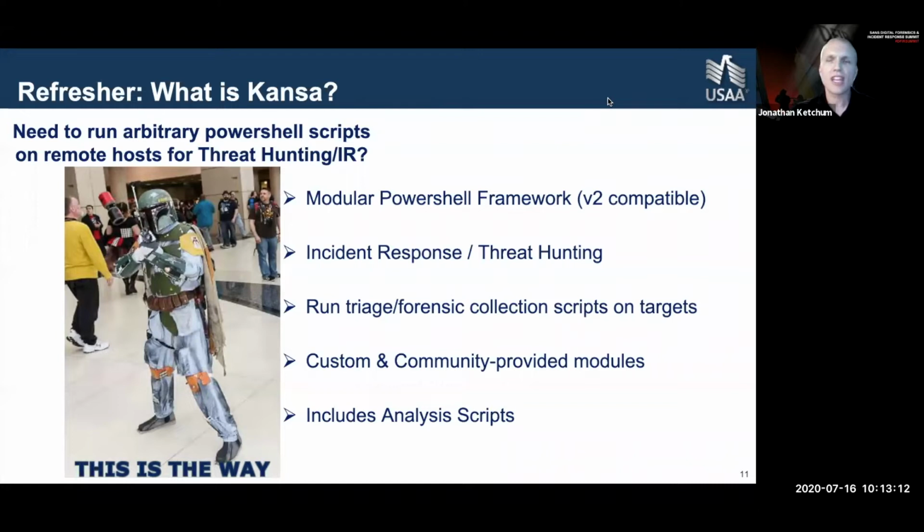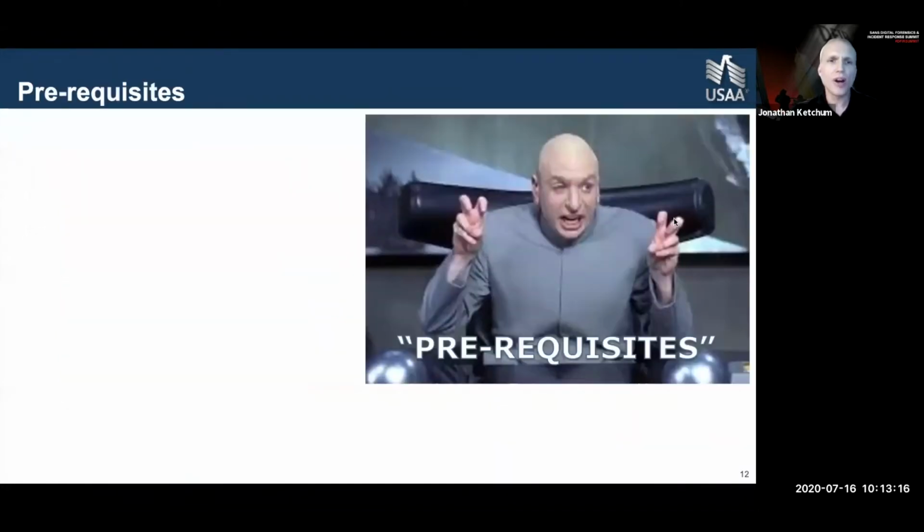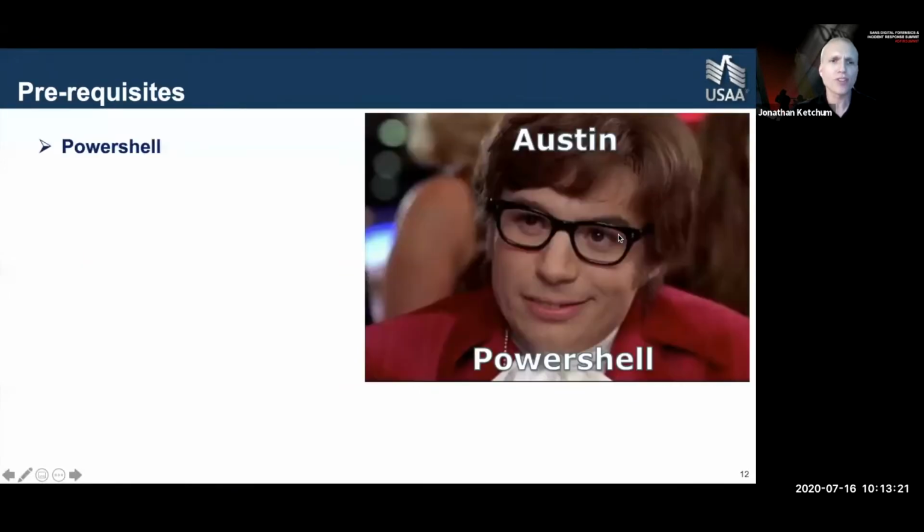There's lots of different Kansa forks out there. All of them provide great capabilities. Let's talk briefly, though, about what is a prerequisite to get Kansa to work in your environment. Well, first of all, you've got to have PowerShell. And the good news is if you're a large enterprise, you probably have PowerShell already.